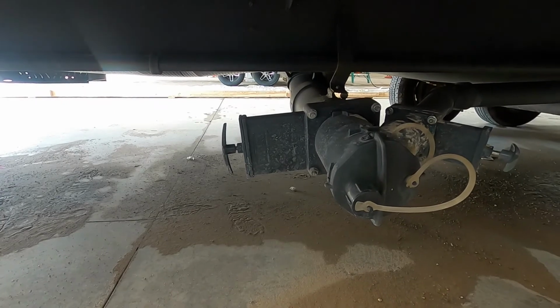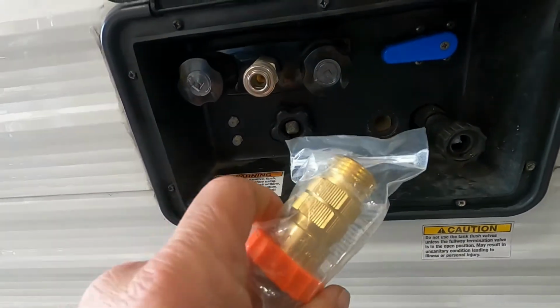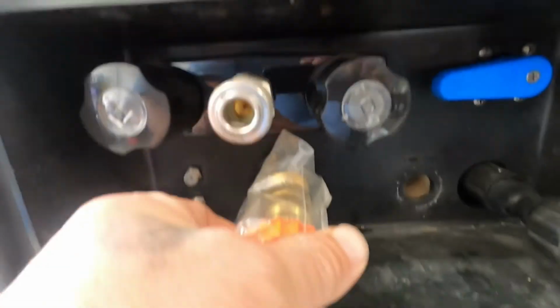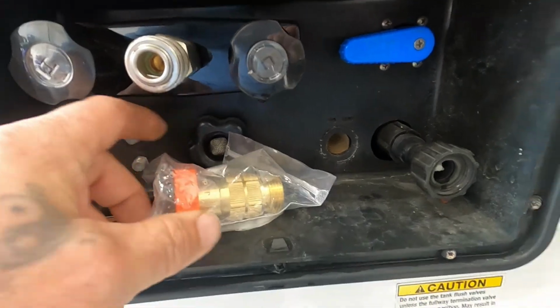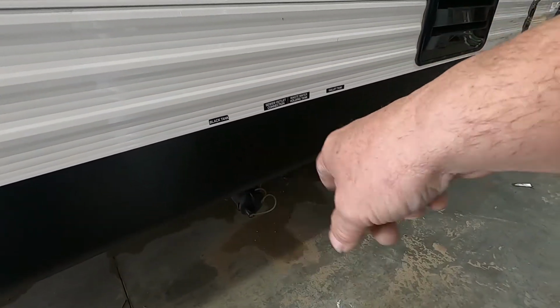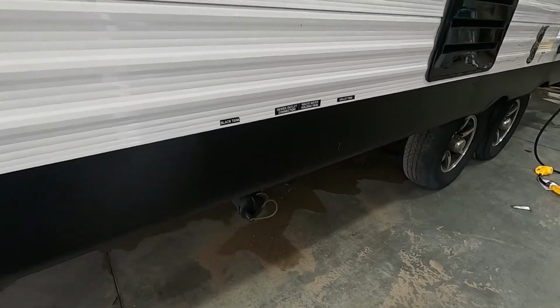After it sounds like that black tank's no longer draining, you're going to come up here again with your water pressure regulator. Hook up a hose to your tank flush. Turn your hose on with your black handle open, and what that's going to do, it's going to spray out and wash out your black tank. Get all that nastiness out of there.